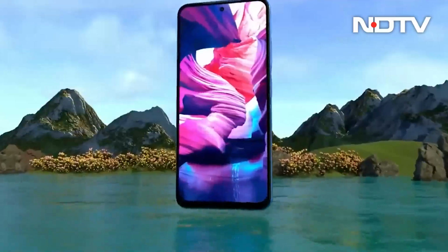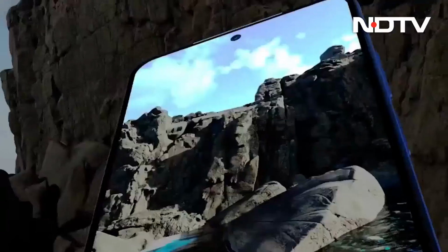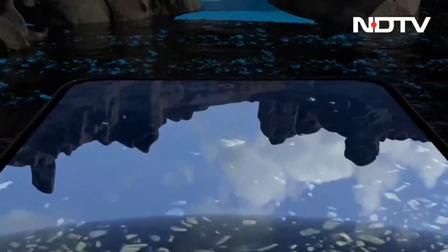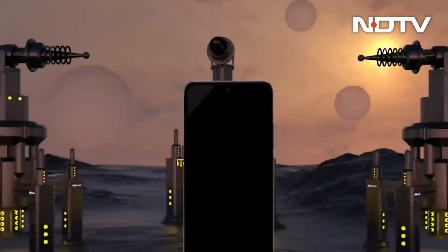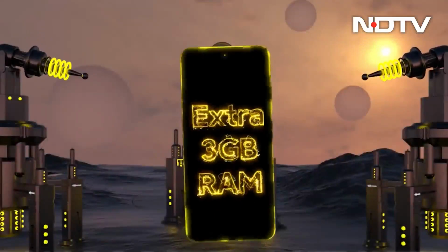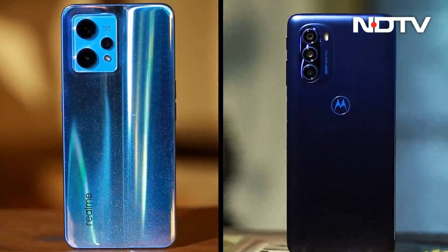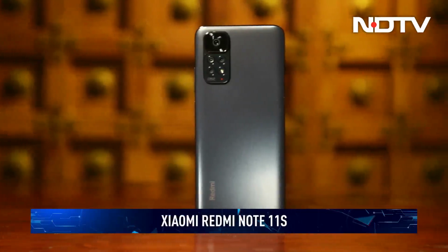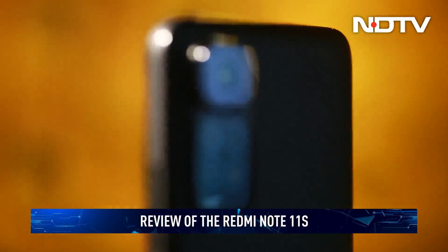When you think value, there's one brand that sticks out the most. Xiaomi, the company that brought the concept of maximum specs for minimum money. The company's Redmi Note series has been synonymous with offering bang for the buck and pushing the boundaries of what you can expect in your budget. However, Samsung, Realme and even Motorola have been catching up. Can the all-new Redmi Note 11S deliver a knockout punch to the tough competition? Find out in the CellGuru review.